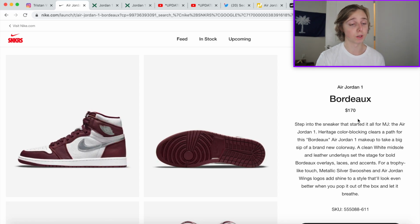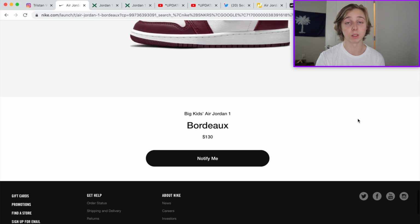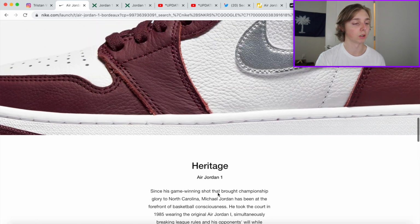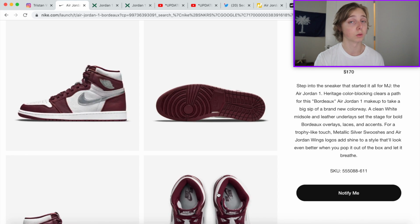But yeah, don't forget, go for adult sizes. Go for the grade school sizes also if you want to. I think there'll be some great profit there. $130 retail, not $140. I'd like to see that. So that's another little detail right there. You can save a little bit and actually make good money. Grade school sizes are doing well.